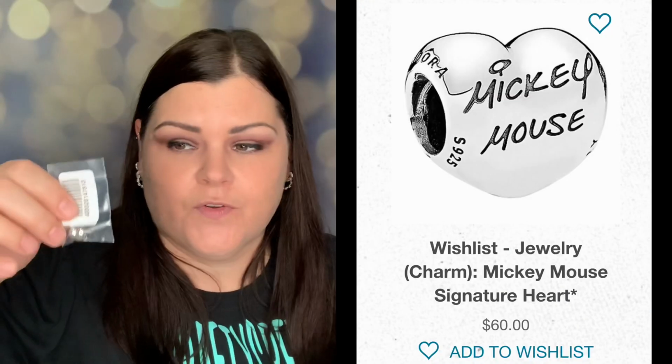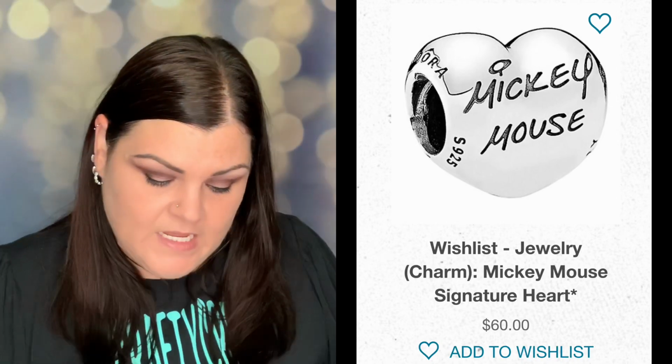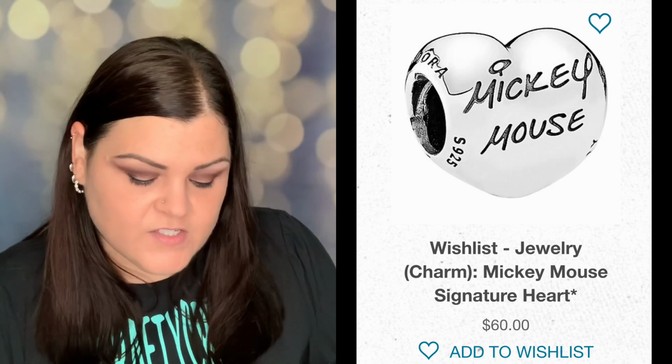And I know you guys, these are definitely expensive. These right here are like $50 to $70 just for the basic Pandora ones. I know because I have a lot. And I just started a Disney bracelet, and I'm gonna start collecting all my Disney ones on its own bracelet. And actually I should go get that for you guys if you want to see what it looks like. But right now, here is my Mickey.